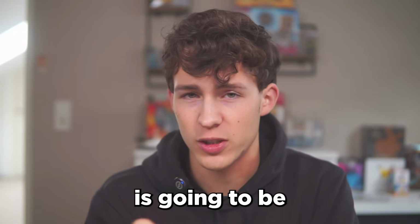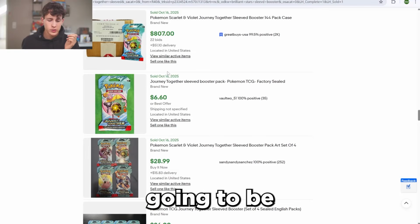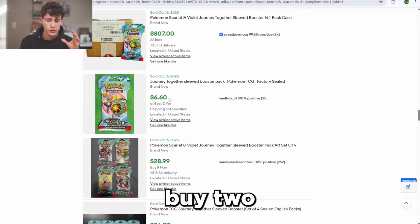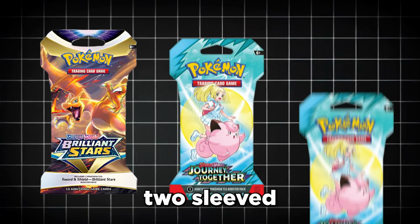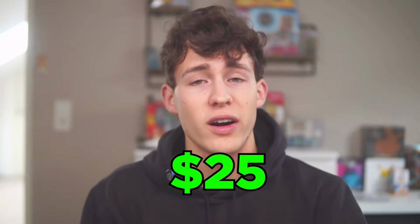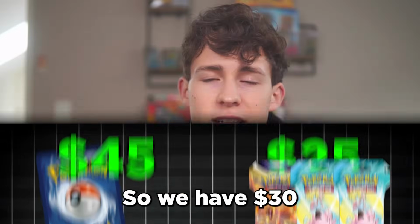Now the next sealed product is going to be another sleeve booster pack, which is a little bit cheaper than a Brilliant Stars pack, and that's going to be a Journey Together sleeve booster pack. Now for today's video I would say that it's smart to buy 2 Journey Together sleeve packs, so that's in total like $13. So if you would combine the Brilliant Stars booster pack and the 2 sleeve Journey Together packs, you would have a total of 25 bucks? Yeah, 25 bucks.